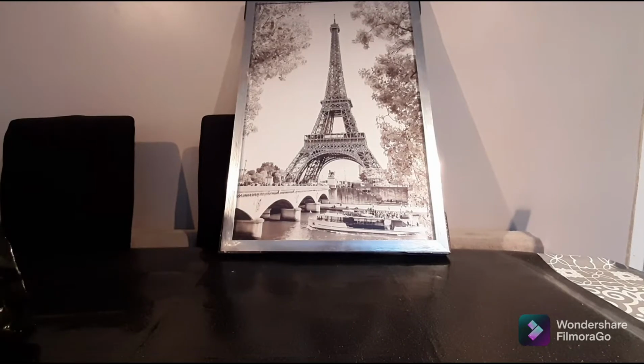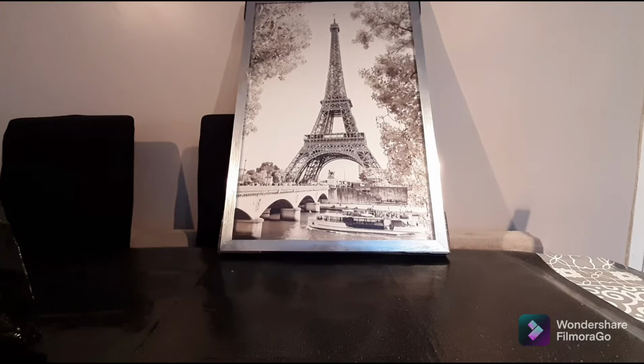And guys, I'm going to show you what I got first and foremost from Primark. I didn't pick a whole lot up in Primark, and I haven't spent my whole voucher. I'm kind of hoping to go back to Primark when they have more Christmassy items in and spend the rest of my voucher there. But let me show you guys what I got.